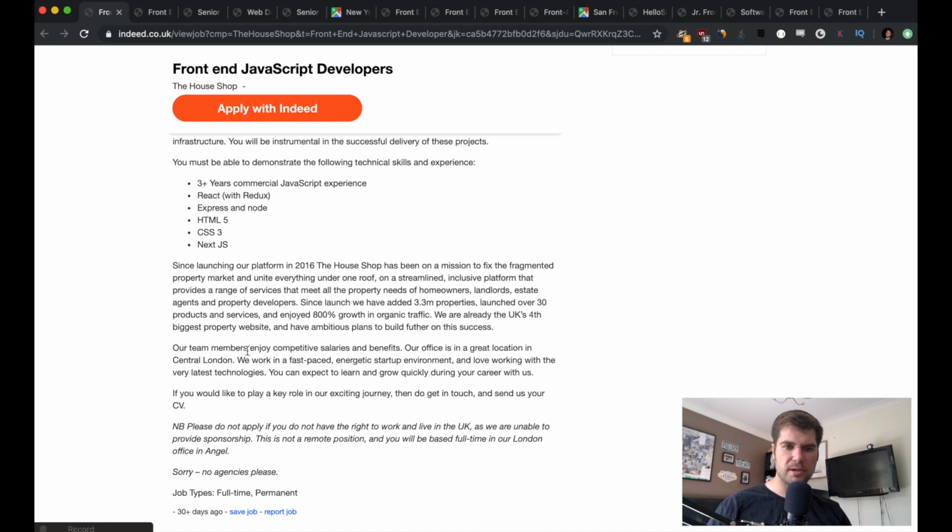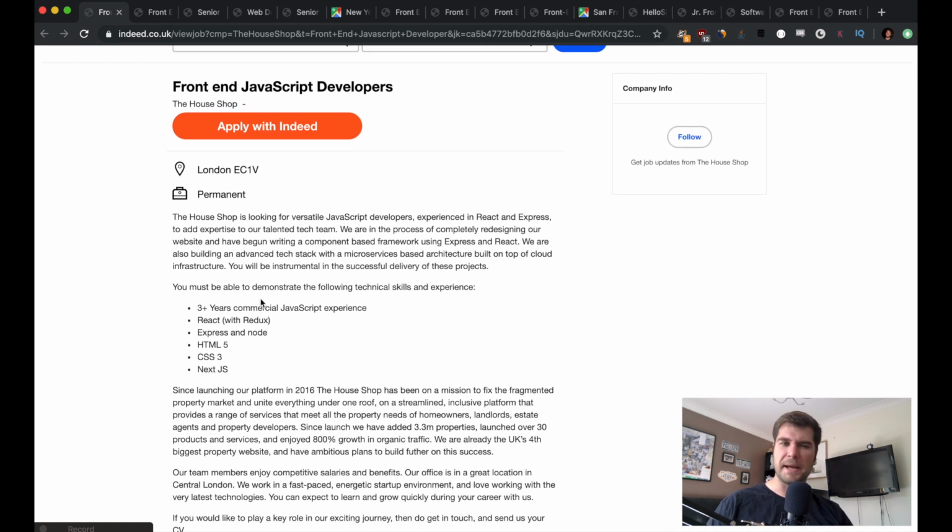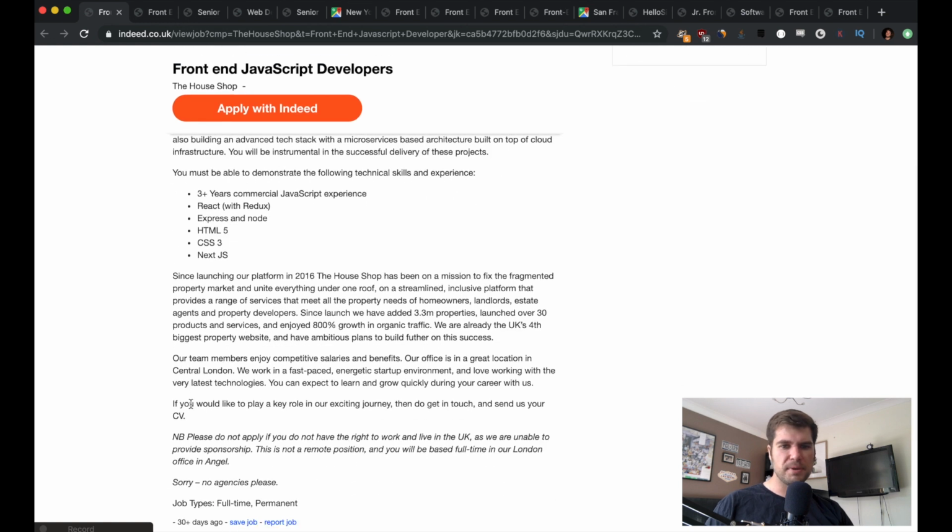Our team members enjoy competitive salaries and benefits. Our office is in a great location in central London. We work in a fast-paced, energetic startup environment. So they're a startup, basically. That's kind of good, actually, because they don't really expect too much of you. Yes, they want people with 3 years experience. That's fine. They want people that work with React, which is pretty standard for London, to be honest. But they don't really go much beyond that.